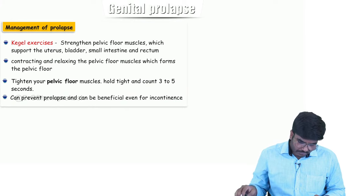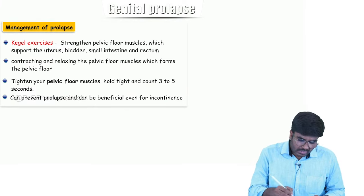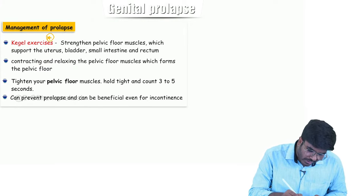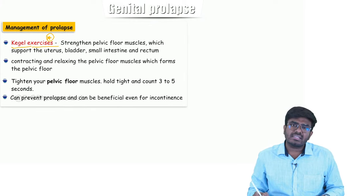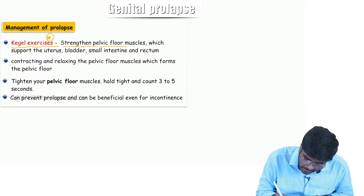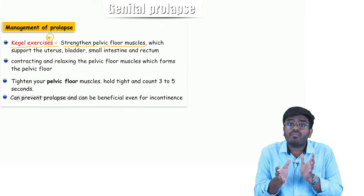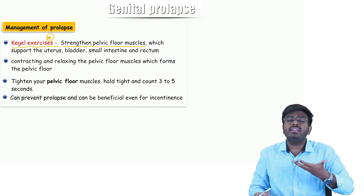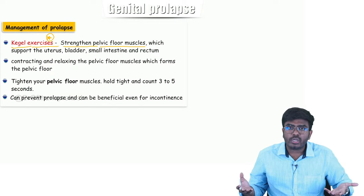Now, let's talk about what else can be done. Sir, there are some important exercises called as Kegel's exercises. What are these Kegel's exercises? Now, Kegel's exercises are the ones which are used to strengthen the pelvic floor muscles. See, your pelvic floor muscles are voluntary muscles. Actually, you can try it. You can actually contract your pelvic floor muscles. You can relax them.